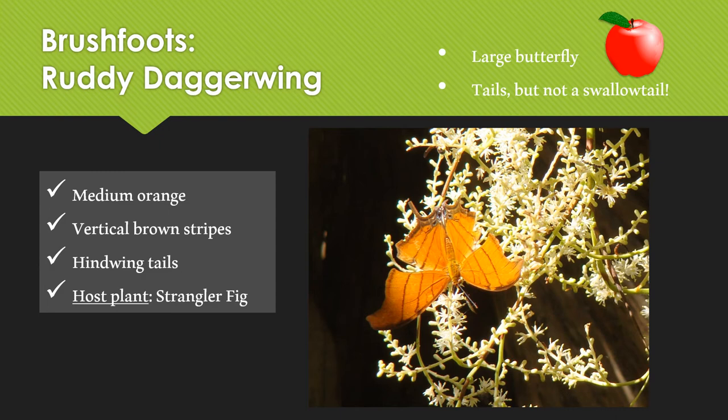Now, I'm really excited to share with you one of my very favorite butterflies in South Florida. This is the ruddy daggerwing. In this photo, it's perched in an inflorescence of cabbage palm flowers, and it is oriented downward. This is the head right here. You can see the ruddy daggerwing is medium orange in color, similar to the monarch, but it has vertical stripes running up and down both pairs of wings. The forewings have this dramatic curve at the tips, and the hindwings have tails coming off of them.